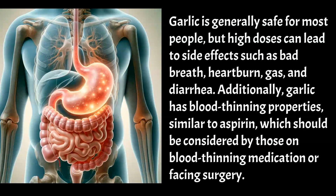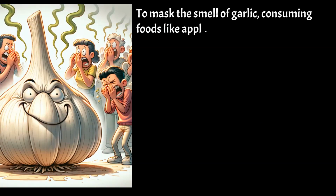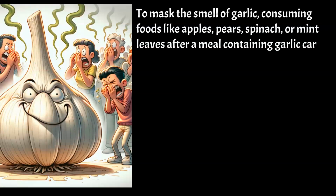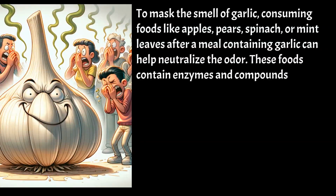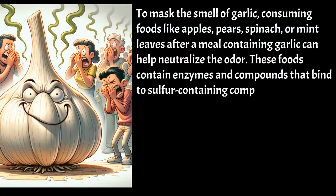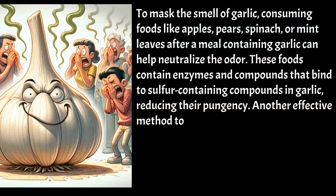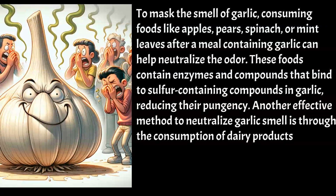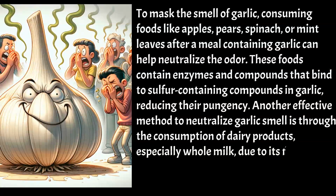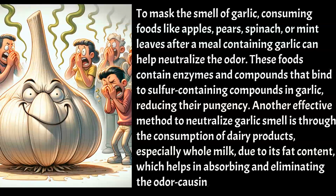To mask the smell of garlic, consuming foods like apples, pears, spinach, or mint leaves after a meal containing garlic can help neutralize the odor. These foods contain enzymes and compounds that bind to sulfur-containing compounds in garlic, reducing their pungency. Another effective method to neutralize garlic smell is through the consumption of dairy products, especially whole milk, due to its fat content, which helps in absorbing and eliminating the odor-causing compounds in garlic.